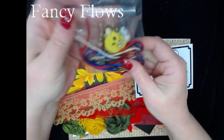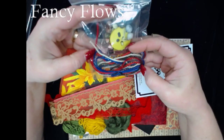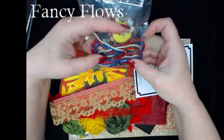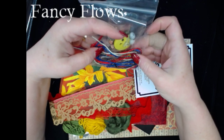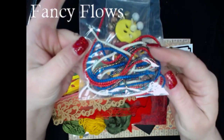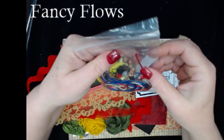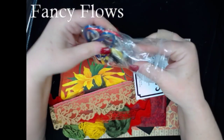Now this is our accessory pack, which is some cording, which kind of, I thought of it as, I don't know, just when you think about their costumes and all the things in the circus, it just made me think about this cording. So I put several different colors in there. And then there's, well, let's open this thing up and see.